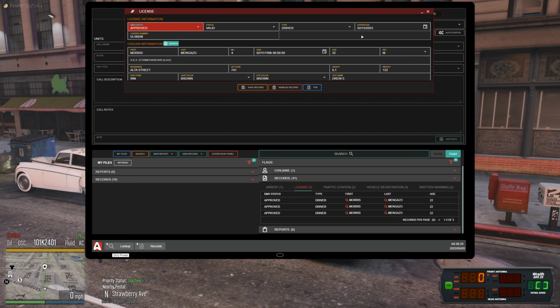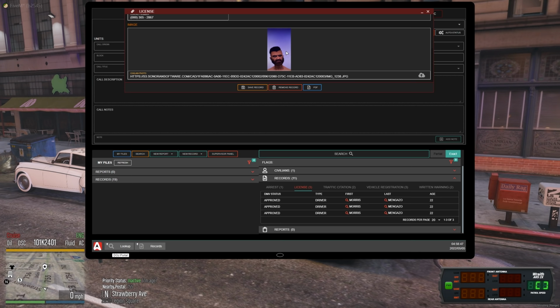I don't know why he has three licenses. Oh, this is an ugly one. What the fuck? Can I get a LEO? That is not the same guy. That cannot be the same guy.